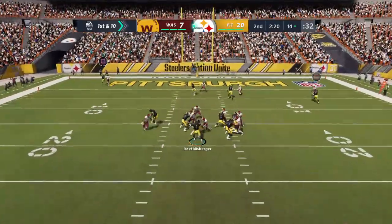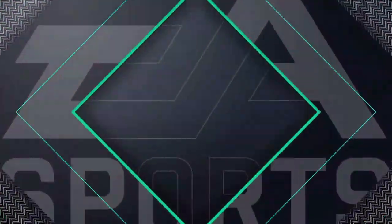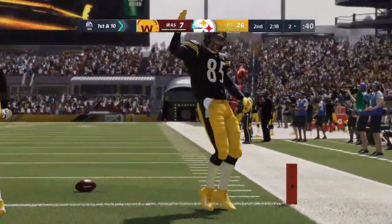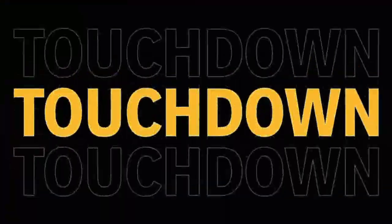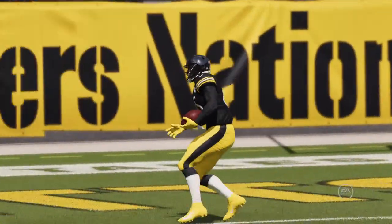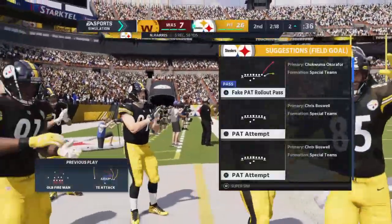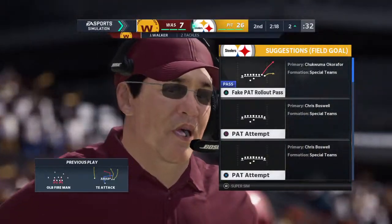On 1st and 10, it's Roethlisberger. And he's going to take it in for a Steeler touchdown. Eric Ebron with his second touchdown here in this first half. And the Steelers, they broaden their lead. And he's having a nice little first half here, partner. And it's a first half that leaves us anticipating what can still come. I mean, 2 touchdowns already here through the second quarter. There could be plenty more before this game is over.